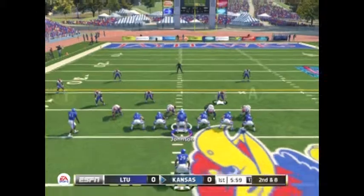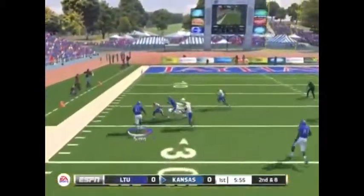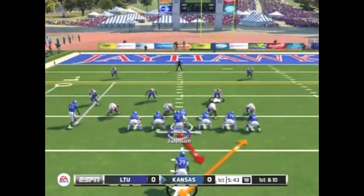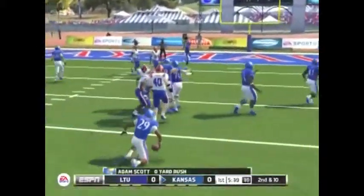Johnson now, again, single back. Lawrence Williams is going to be in the slot. Johnson's going to throw a short pass over to Lance Sims, the tight end who's got some room to work. Sims is going to shake off a tackle and then be brought down at about the 20. Again, single back formation. Scott's going to run and get bumped down.